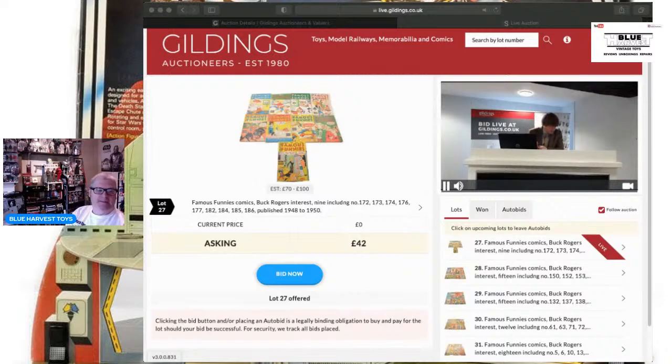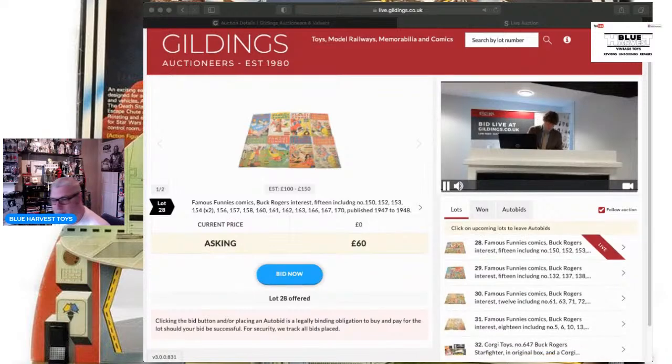Slot number 27, we've got Famous Monsters comics, including numbers 172 to 186. That's where you get your bargains. 42 now, 42. But there are people like me that watch all these auctions and bid on them, so the price goes up. There was one a couple of weeks ago that I totally missed. I knew about it and totally forgot about it, because there was some Evel Knievel in there that I was trying to bid on, and I missed it. I was kicking myself.